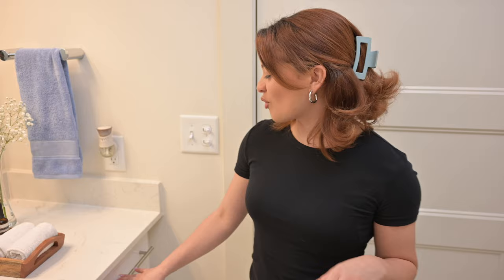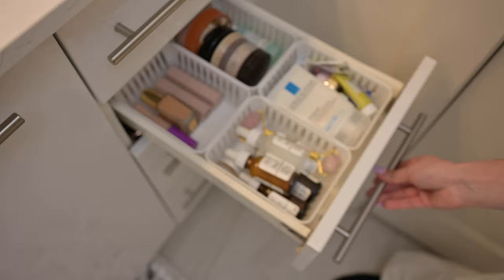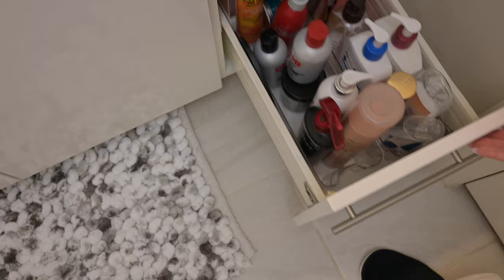We're gonna quickly glimpse through the drawers that we have here. So on this first one, we have things that we use every day, our deodorants and some skincare items that Brian and I use. Over here, I just keep my makeup and some more skincare products. And then here, some more makeup brushes. Last one is some toiletries or hair products.